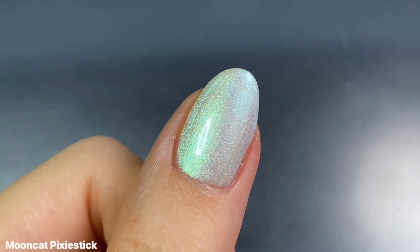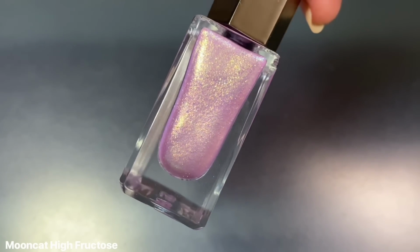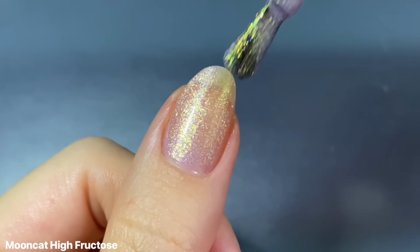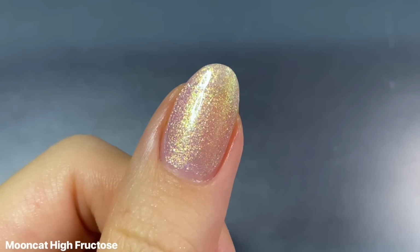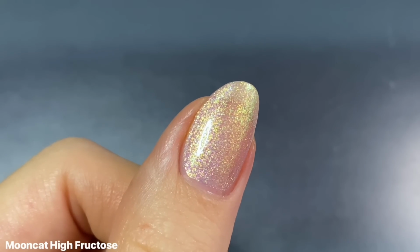Next, I chose High Fructose, and this one is a really pretty, almost like a baby pink, but leans a little bit lavender, kind of shimmery base with a really beautiful gold to green shift. I think this one is just so magical.